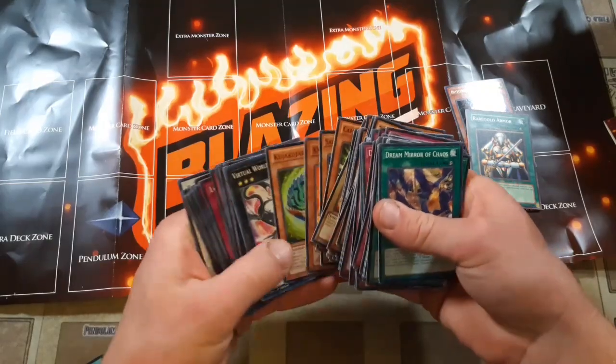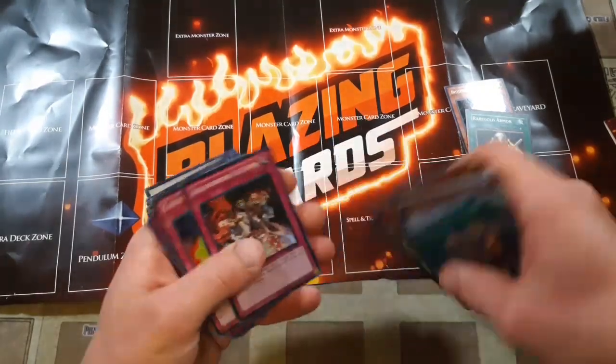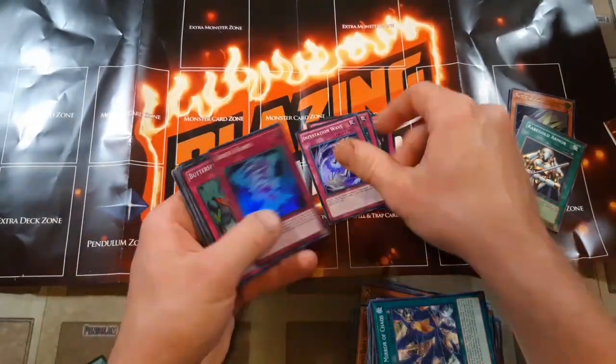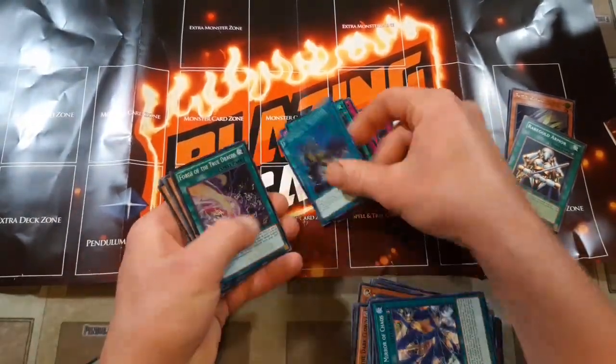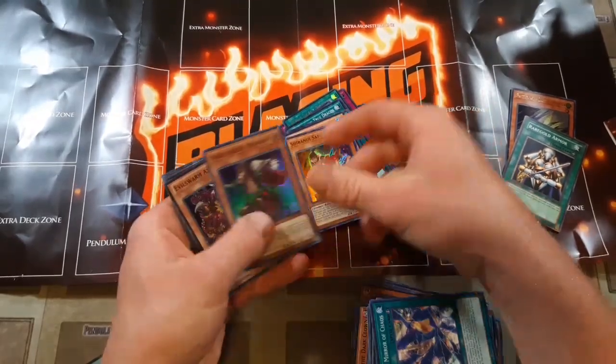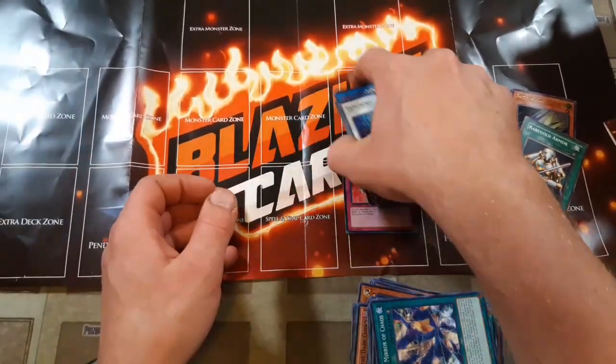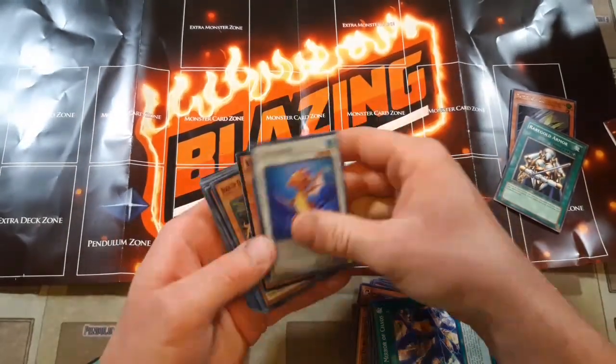Let's go right back through the foils. Just go through these really quickly and see how many we got. We got 1, 2, 3, 4, 5, 6, 7, 8, 9, 10, 11, 12, 13, 14, 15, 16, 17, 18, 19? 19, that's a weird number. But yeah, overall not horrible.